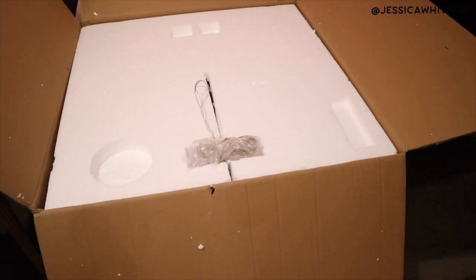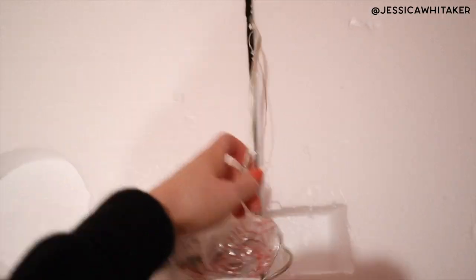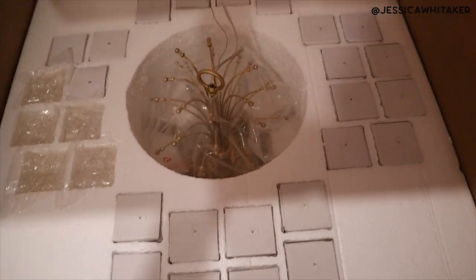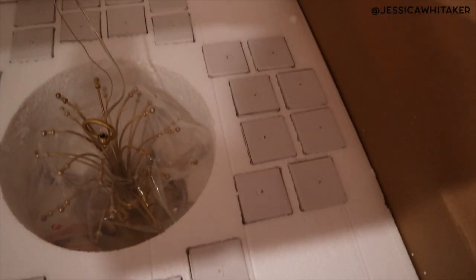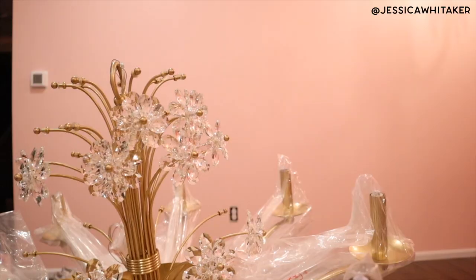Okay, so it's a few hours later and we are about to unload the chandelier. Okay. So all of these little boxes are the crystals and the chandelier is nestled in the center.